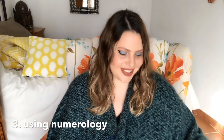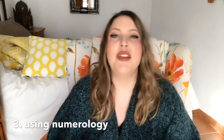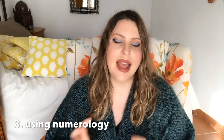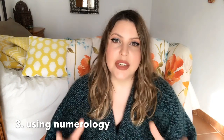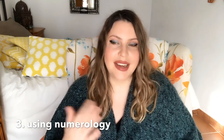So next, number three is numerology. There are so many different things that can help you read the tarot. If you have a background in numerology and understanding what the numbers mean, like the life path numbers and the energy and meaning of certain numbers, then that can help your tarot reading.